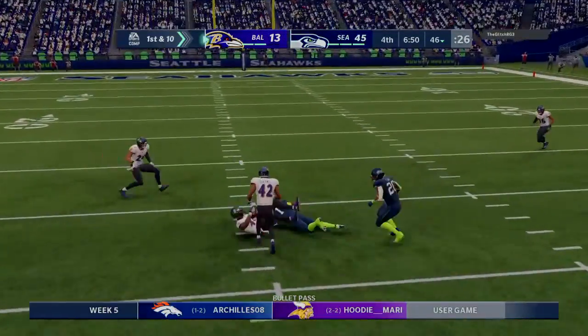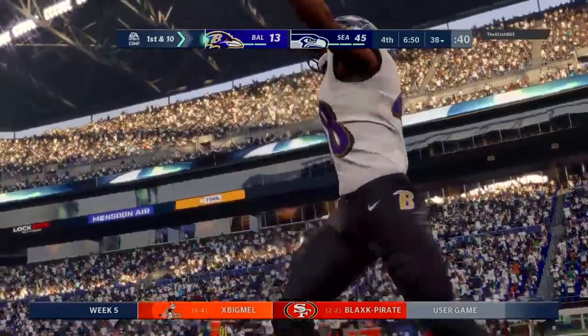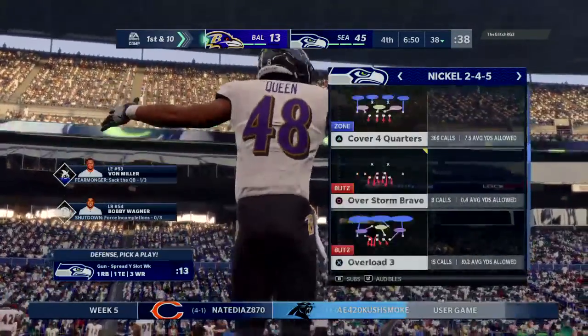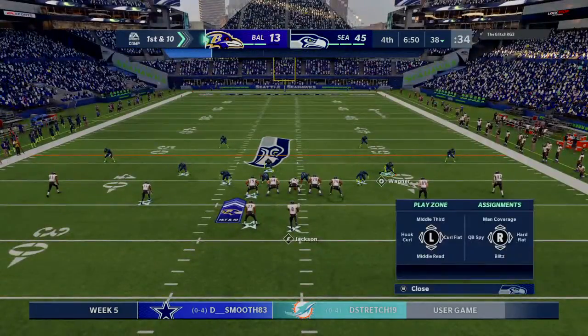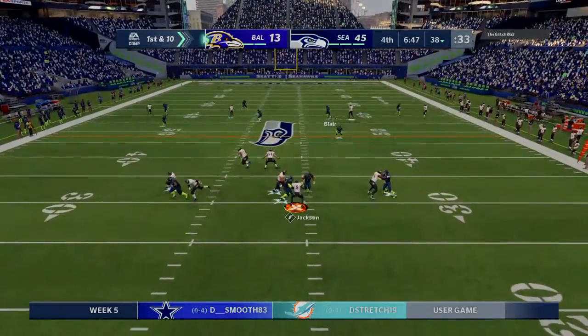And now this is intercepted. My goodness. Picked off by Patrick Queen. Well, they get a fourth quarter pick. A little something to hang their hat on, I guess. Okay, so let's face it, though. Who's happy about this play? Fantasy guys, right? Yeah. The analytics will tell you one thing or another. That's a bad play on one hand, a good play on the other.